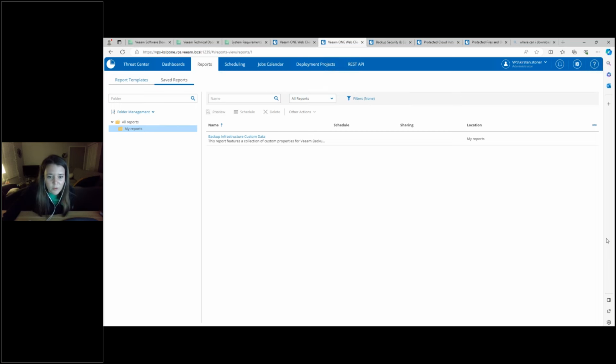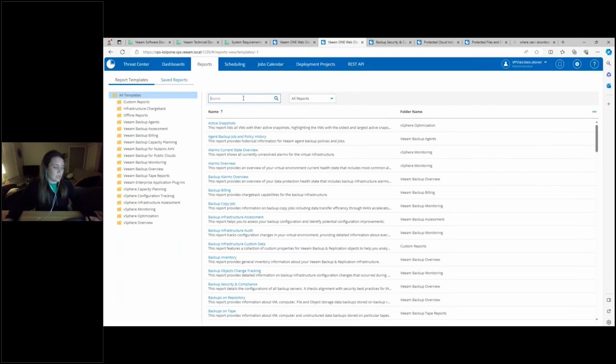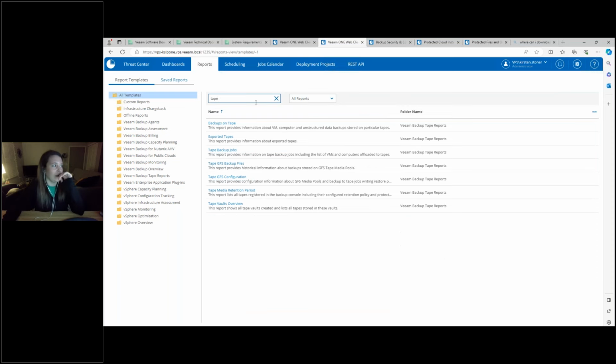From Veeam ONE, can you get reports for what tapes are supposed to go offsite and come back from offsite? We do have some tape reports included within Veeam ONE, but I don't think it's going to tell you exactly what you're looking for potentially. So we have backups on tape. This is going to tell you what backups you have on tape and provide information on exported tape. So this is really where I would start. Unfortunately, I do not have a tape server added into this lab, so I can't show any of the data within these reports. But there are tape reports. If you want more information, do a quick search for tape within Veeam ONE reports, and you're going to be able to see all the different reports that are available.